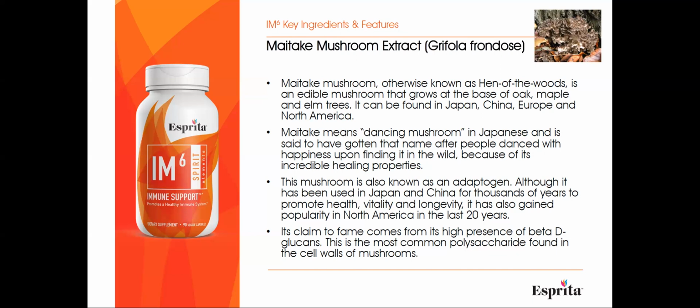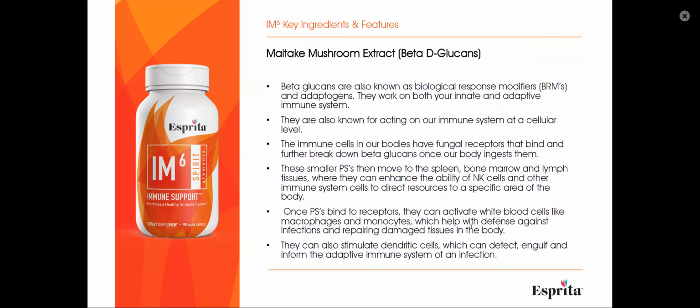This is the most common polysaccharide found in the cell walls of mushrooms in general. Beta-glucans are also known as biological response modifiers, same as what I discussed previously, also known as adaptogens. They work on both your innate and adaptive immune system, and also on your immune system at a cellular level. The immune cells in our bodies actually have fungal receptors, and these receptors bind and further break down beta-glucans once our body ingests them.